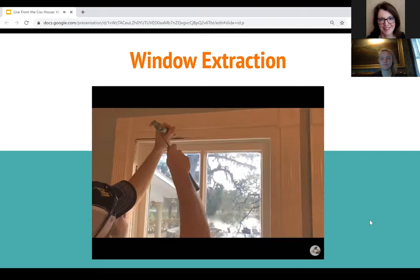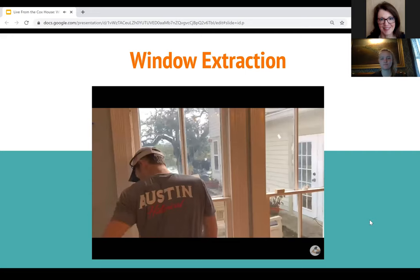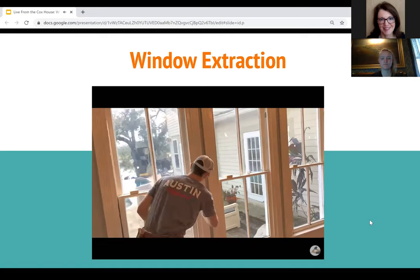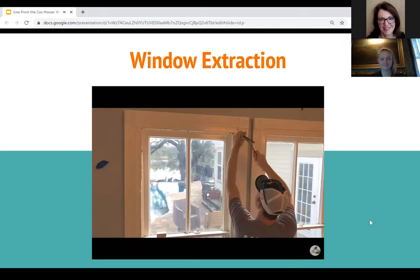Now there's a stop on each side and one on the top that needs to come off too. Once you've got them all pried off, I sometimes will label them so I know exactly where they go. And once that's finished, you're ready to move on to the next step. For now, just listen to some cool music and watch me work.